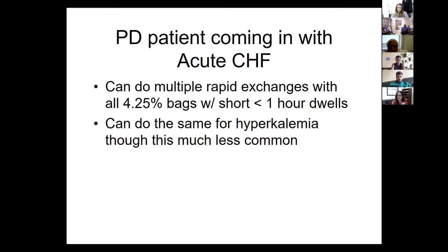The other thing that you guys should remember, and I know that nephrology has always gotten calls when a PD patient comes in with acute heart failure, is, oh my God, do we need to put in a vas cath and do hemo? And the answer is most of the time not. You can actually treat acute CHF in a PD patient as well, if the PD catheter is working well, by doing multiple rapid exchanges with a 4.25, right?